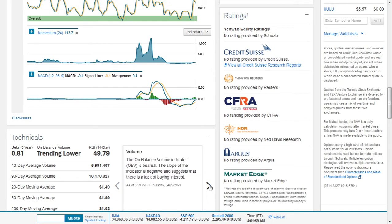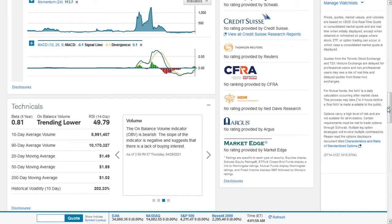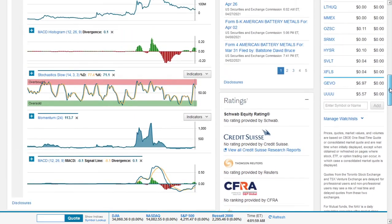The on-balance volume indicator is bearish. The slope of the indicator is negative and suggests that there is a lack of buying interest, evidently. It has a historical volatility of 202.33% for the last 10 trading sessions.